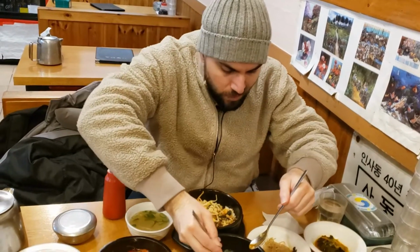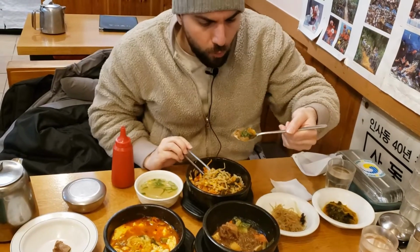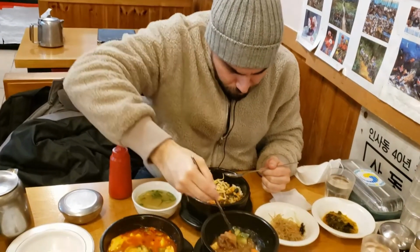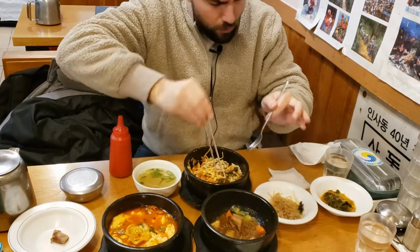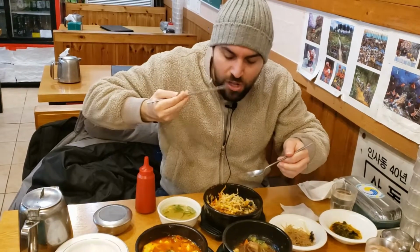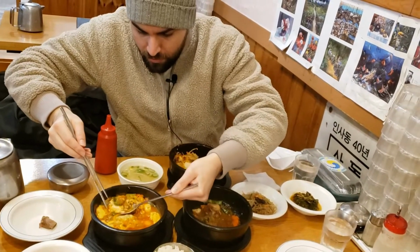Let's go ahead and try this galbi. Now, galbi usually has spicy, or galbi jjim is usually spicy, but this one seems like a normal one. Oh, that flavor is so good. You can't beat the flavor of galbi jjim. And the meat is so tender, and it just kind of falls off the bone. Sorry, I did get a pepper there, but everything here that we're trying is so good.